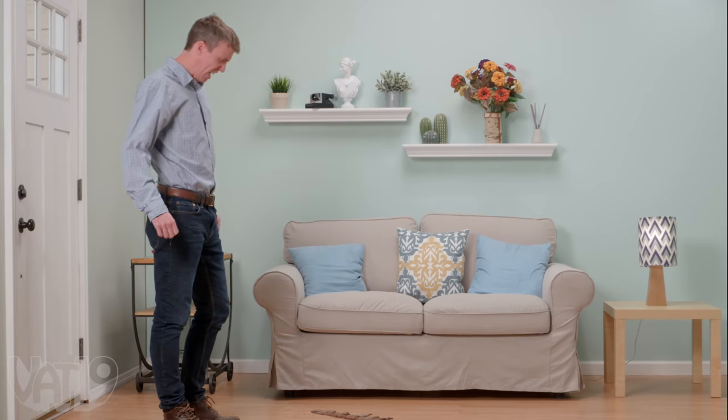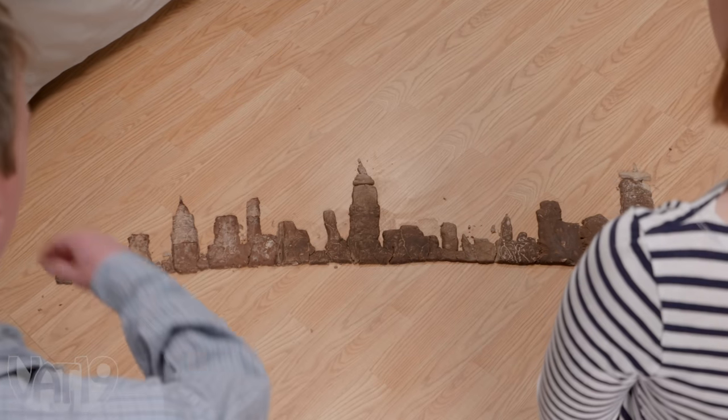Oh! Oh! Honey, he did it again! What's up? Oh, Rover, bad dog! Rover, you made a skyline of New York City? Oh. It's an artistic masterpiece.